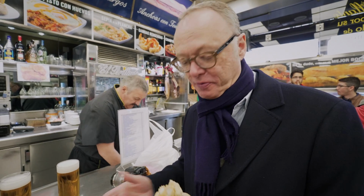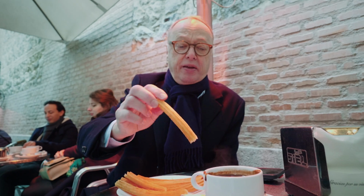So here's the menu. Churro first, and then squid sandwich. It's hot, it's crispy, it's delicious.